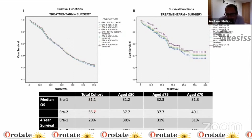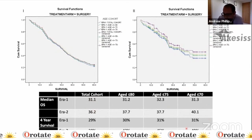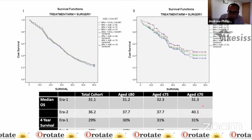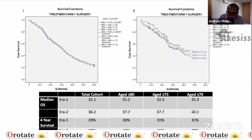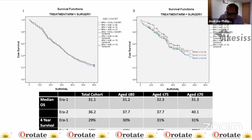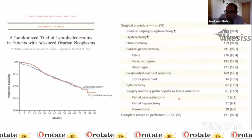However, if you look at this by separate age groups, if you take the group of patients aged less than 70, of which the majority are starting to be imposed by a more radical surgical ethos, the improvement in survival is much more stark, going from 31 months to 40 months, and with 4-year survival going from 31 to 49%. Okay. So ultraradical surgery works. All right, and actually you can get some really wonderful results.